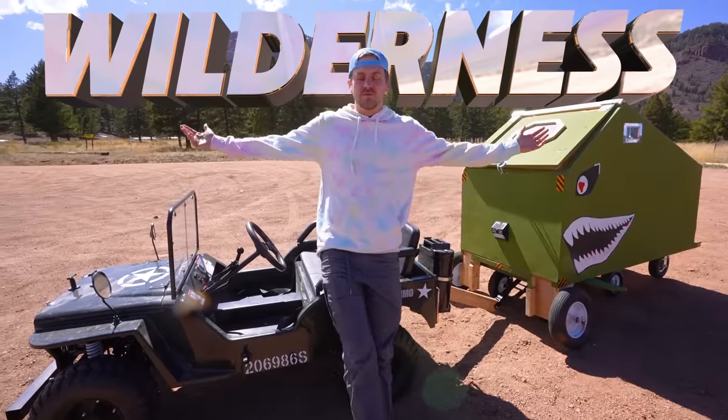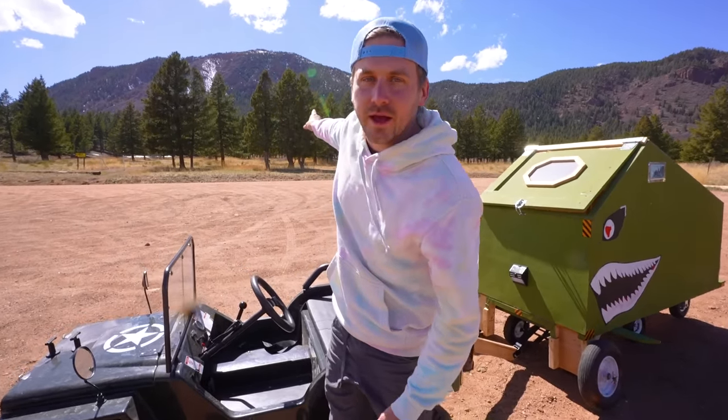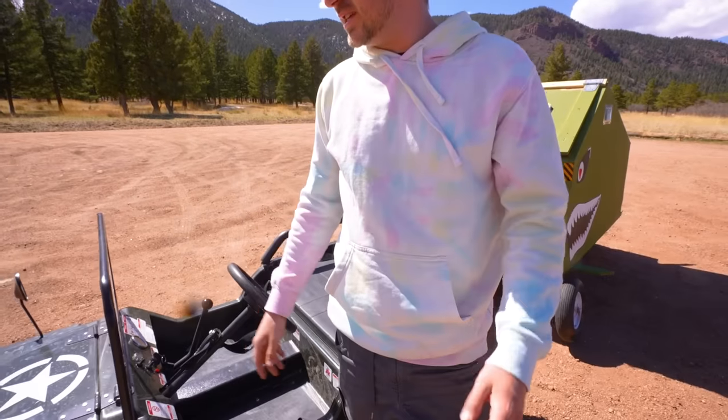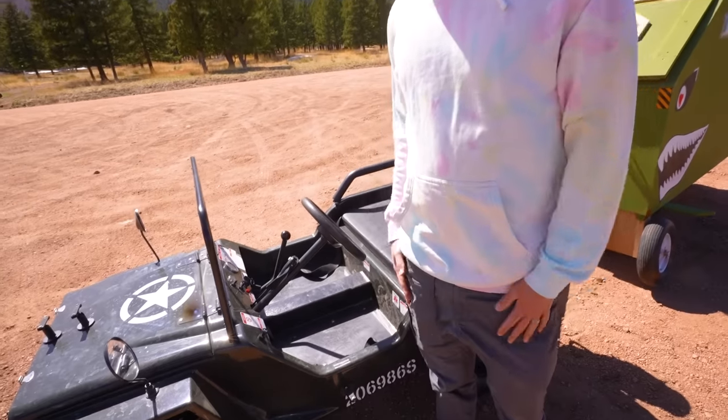The wilderness. We've made it to off-road. You can tell by the dirt. We're going straight that way. We're gonna see just what capabilities this has. We got a lot of hills ahead of us, bumps, rocks. This could be good or bad.